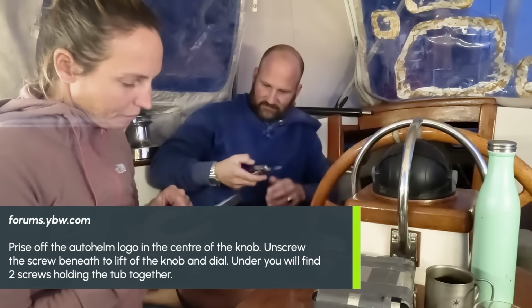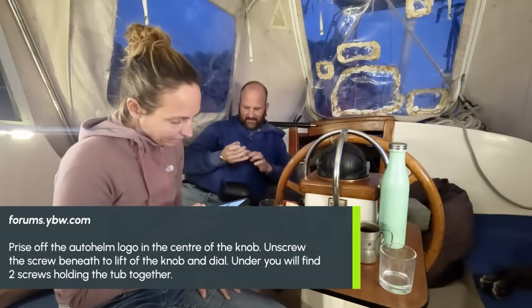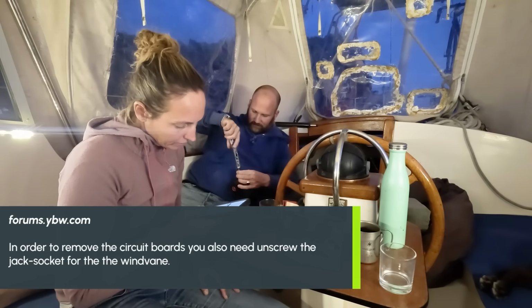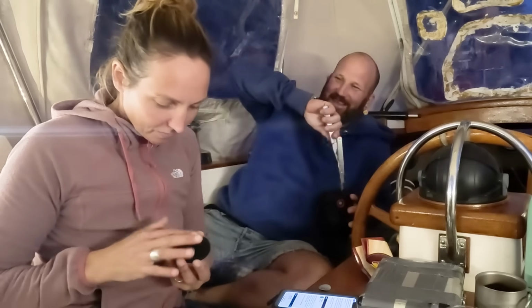Here it says, under you will find 2 screws holding the tub together. Well, it's one. But at least it's something. In order to remove the circuit boards, you also need to unscrew the jack socket for the wind vane. I'm quite good at opening things. I'm just terrible at putting it back together.